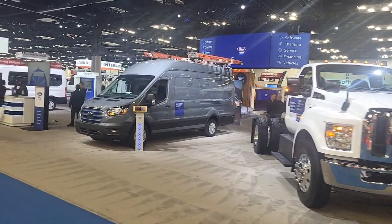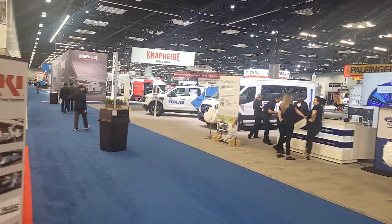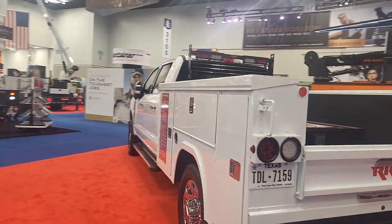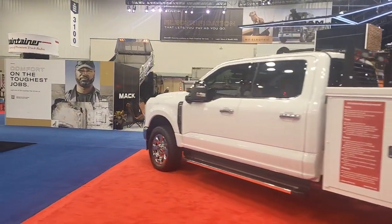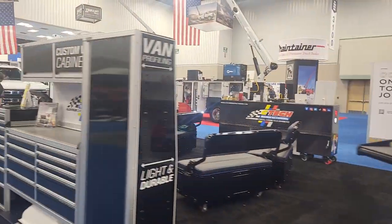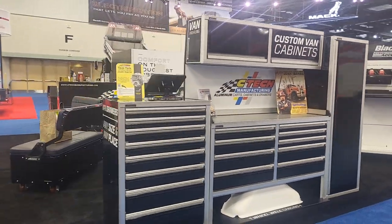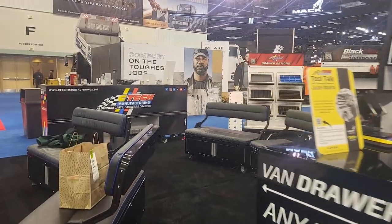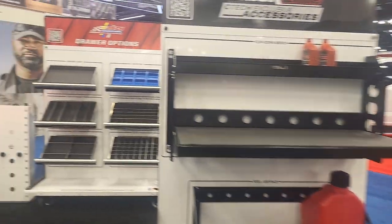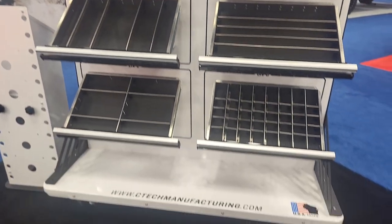So this is the Ford layout. You can see the F-150, the 250, the 350, the 450. Nice single wheel truck bodies. In that case, it's on a 350 chassis, but single. Now the C-Tech is what you probably will see in most truck boxes out here. They make a great product, one of the most capable and adaptable manufacturers that can make drawers for most applications.